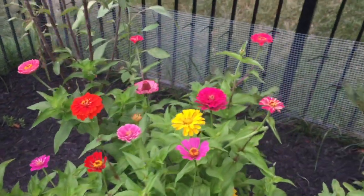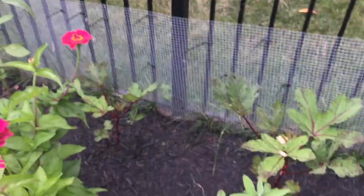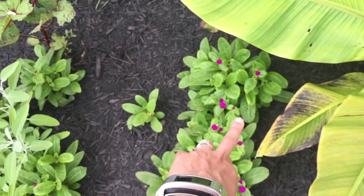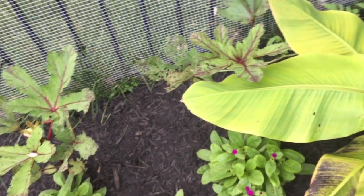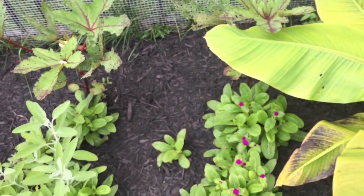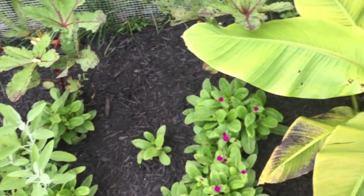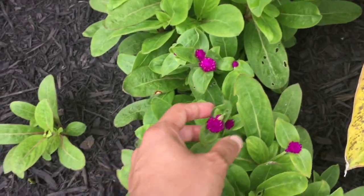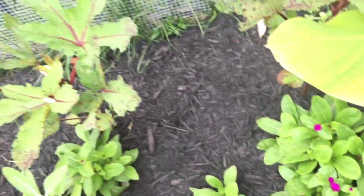Zinnias, zinnias, zinnias, more zinnias out here. This is a sage, more globe amaranth. I mean, these are just direct sown seeds. I had a few plants last year and I saved the seeds and I just sprinkled them all over, and they are very good about germinating. And I love the color and the papery texture of the flower.